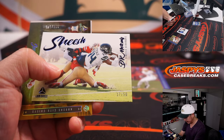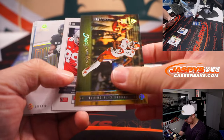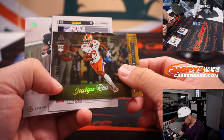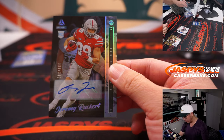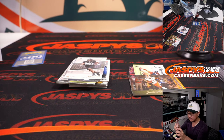Sheesh, 17 out of 50, DK Metcalf for Seattle. That'll be for the X line. And then we've got Justin Ross to 249 for Kansas City and Jeremy Rucker. Jeremy Rucker Park to 349. That is for the Jets, Adam Kupperman and his Jets.